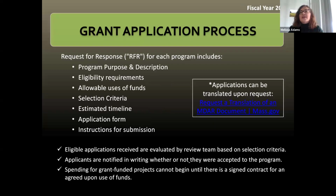So first, I just wanted to talk a little bit about the grant application process at the state. Every time there is a new grant opportunity, there's what's called a request for response, or an RFR, for each program. That includes a lot of the program details, such as the program purpose, goals, eligibility requirements in order to apply, allowable uses of funds, the criteria that are used to select applicants, the estimated timeline, instructions for submission, and the actual application form to fill out.